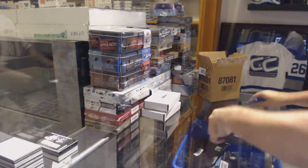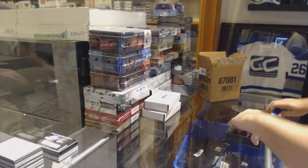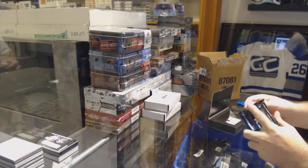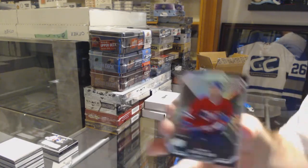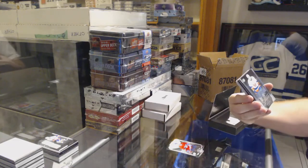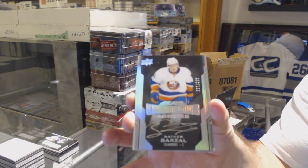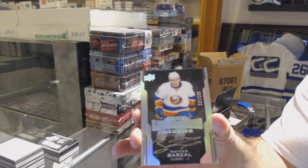Box number three. For the Habs, Chris Chelios, $2.99. Nice. For the Islanders, Matthew Barzal, Lustrous rookies.